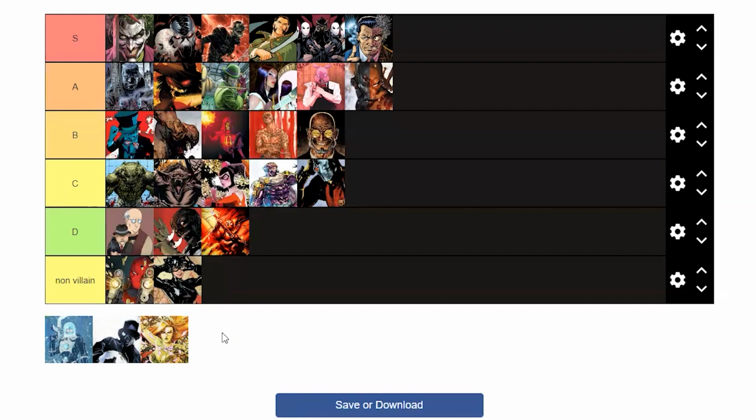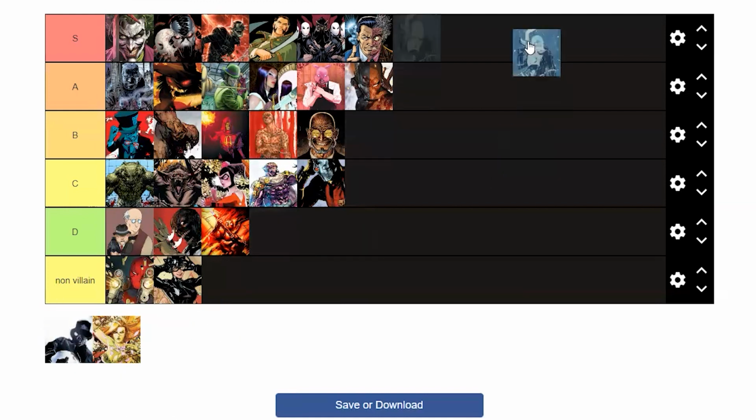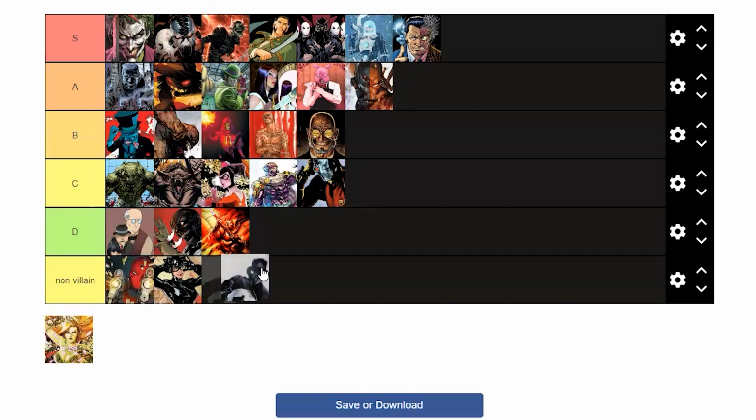Let's get these last three in here. Mr. Freeze is S tier. Yeah. I agree. Above Two-Face, below the Court of Owls. I have Mr. Freeze really high, but that's just me. Penguin is mid. Unbelievably mid.